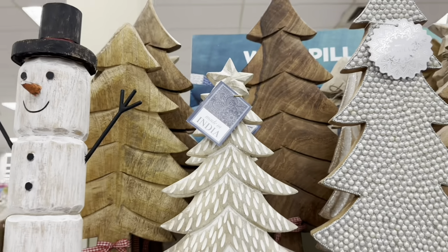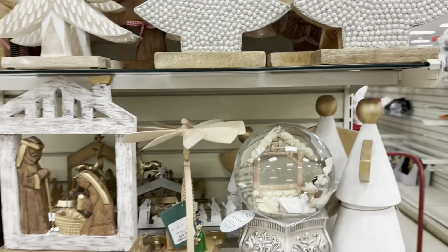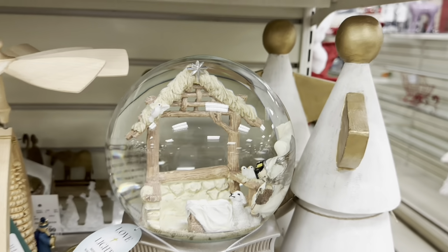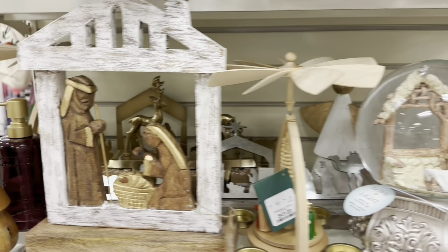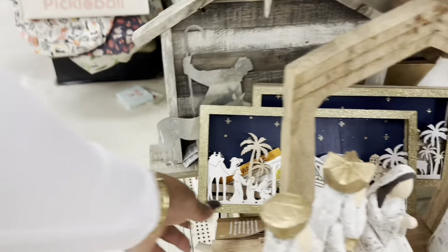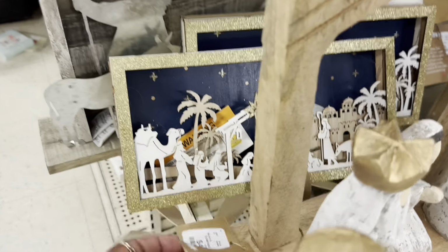I'm just gonna browse over as I did inside of the home decor, because some of this stuff I don't want to move with one hand. So this is really nice. I want to see the price of this. This is $50.